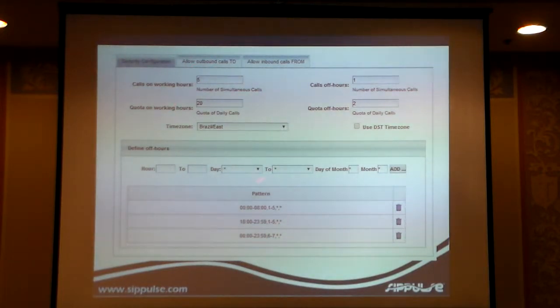And finally, we have this policy. So we define what is off hours. What are off hours? You can put holidays, whatever you want here, right? And then we allow how many simultaneous calls we are going to allow on working hours. What's the quota of the number of calls in the day on the working hours? What are the number of calls that I'm going to allow off hours? So in the weekends, one simultaneous call is the maximum that you can do. Try the second one if you're going to receive it.